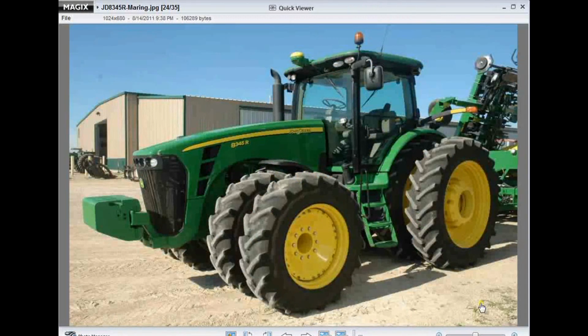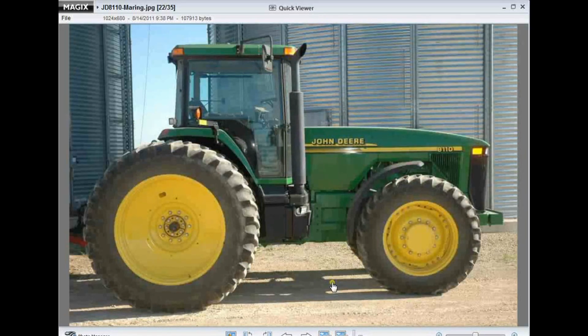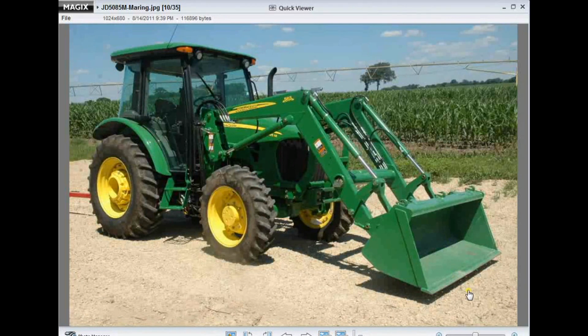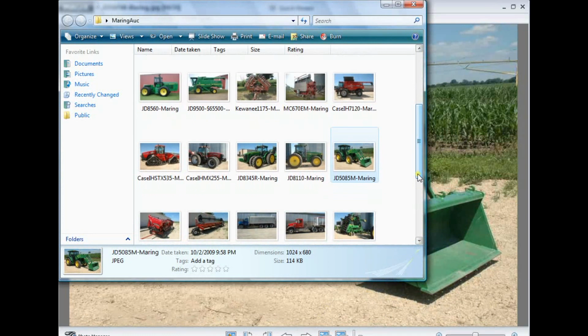We've also got some green. We've got a John Deere 8345R mechanical front with only 381 hours. Also got a John Deere 8110 mechanical front with 352 hours, so very low hours. Another green tractor, we've got a John Deere 5085M mechanical front. I haven't seen too many of those around, but it's got a loader with it. Only has 301 hours. They also have a John Deere 4240 with only 3,126 actual hours. Now, I don't have a picture of it, but it'll be very interesting.